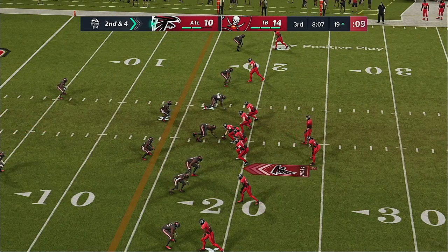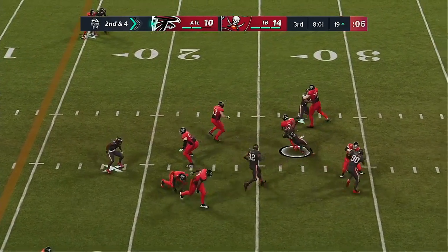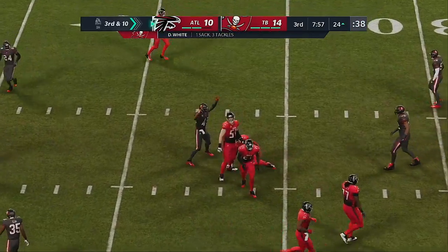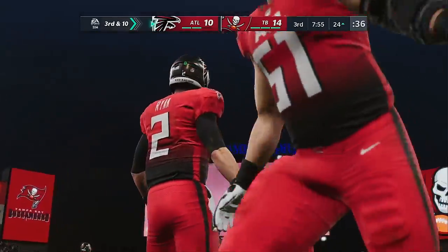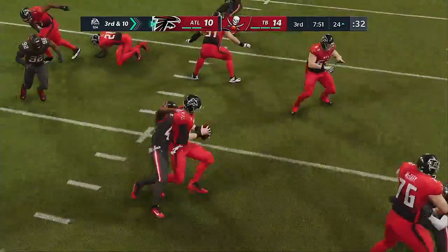6 yards was the pickup on the last completion, so here's 2nd and 4. From the shotgun, Ryan. And he's going to go down. He's sacked back in the 24. Devin White, credit him with a sack, and it goes as a loss of six.